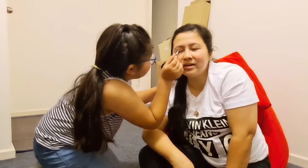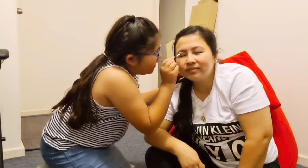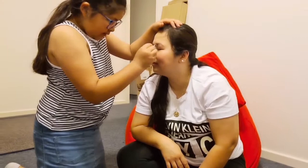For my eyeshadow, Tina put a pink eyeshadow on my eye. What's your favorite color? I think it's my one favorite color. Okay, another one. Now we are going to the next one. Okay, and that's a good one. Can you see on the paper like that? Like a blob in here.